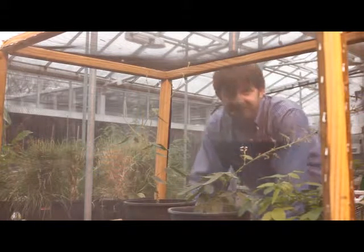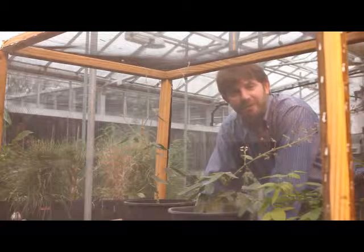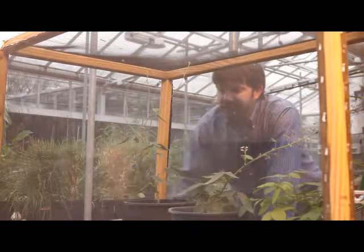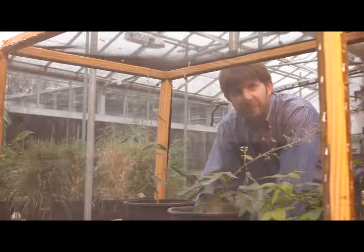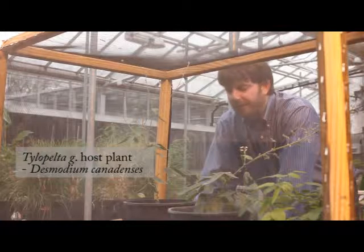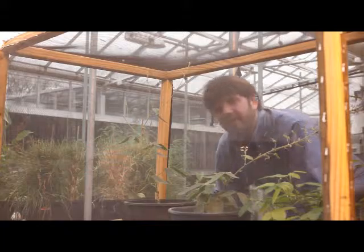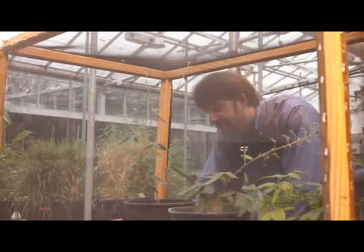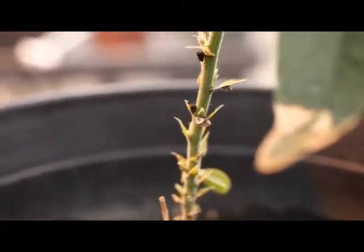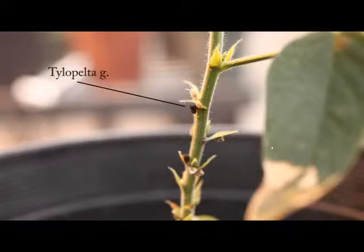So this species, as I said, you can find in Columbia, Missouri. And if you're walking around some of the parks around Columbia, if you look carefully at this plant, it's called Desmodium canadensis, and you can find it all around the parks around Columbia. But these little treehoppers are so small that most people don't even see them, and if they do see them, they think they look like poop. And so what I'd like to do is show you a closer view of them, so you can appreciate how beautiful these animals are up close.